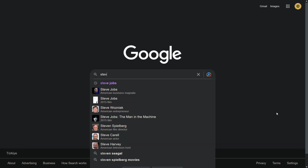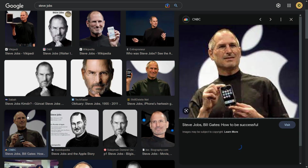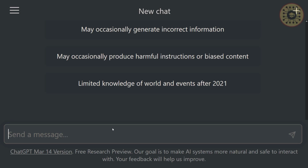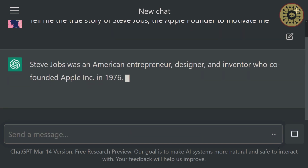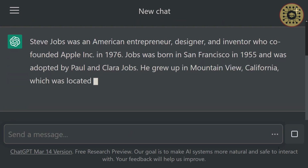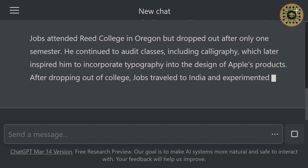For example, you want to learn about the life of Steve Jobs for inspiration. You can get help from ChatGPT for this. Let's ask, hey ChatGPT, tell me the true story of Steve Jobs, the Apple founder, to motivate me. The life story of Steve Jobs is an inspiration to many. He founded a company at the age of 19, and developed the first Apple computer with Steve Wozniak.